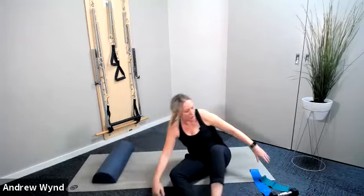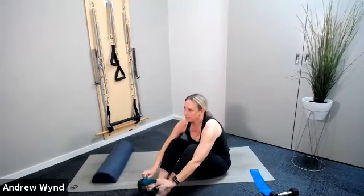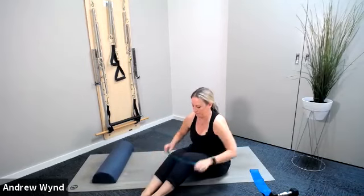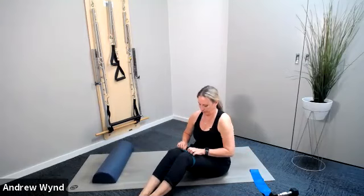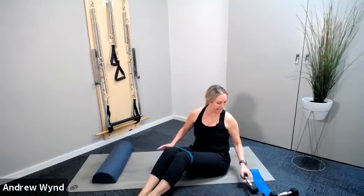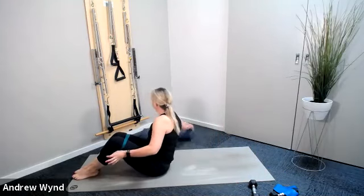Get it around your knees if you're choosing to use that. Just above the knees. Still keep a weight handy. And then coming back down onto your back again.